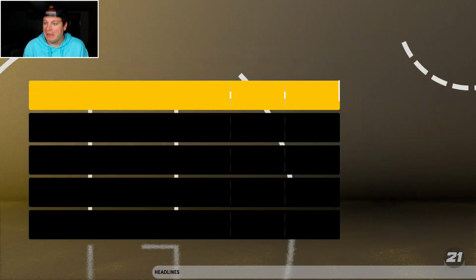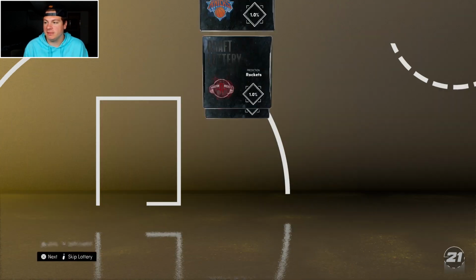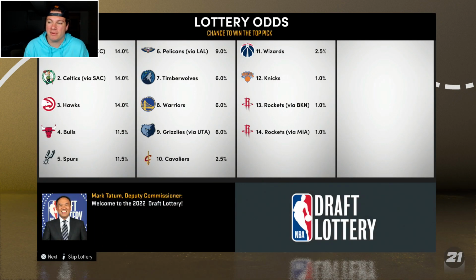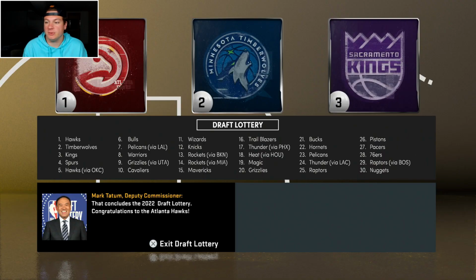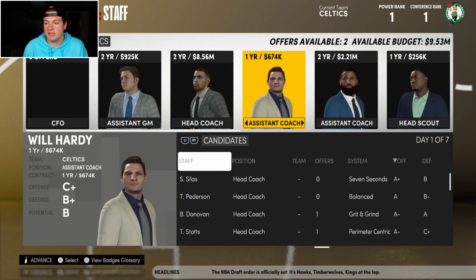Okay. We are going to go ahead and decline all these league meetings. I don't really think I'm going to change my starting lineup at all. Oh, that Sacramento pick probably has a protection on it, right? Yeah, it does. It's at 3. So we do have their unprotected pick next year, which is actually going to be pretty nice for me.